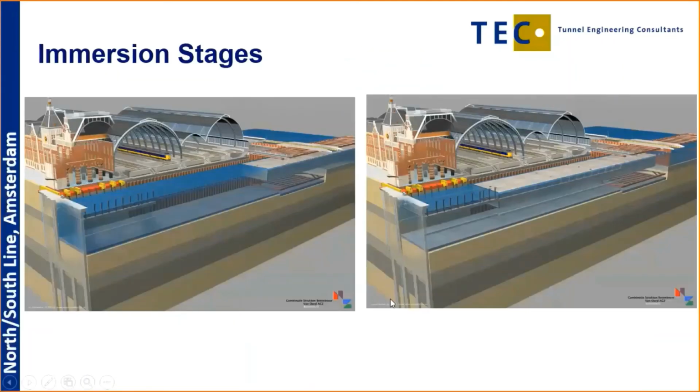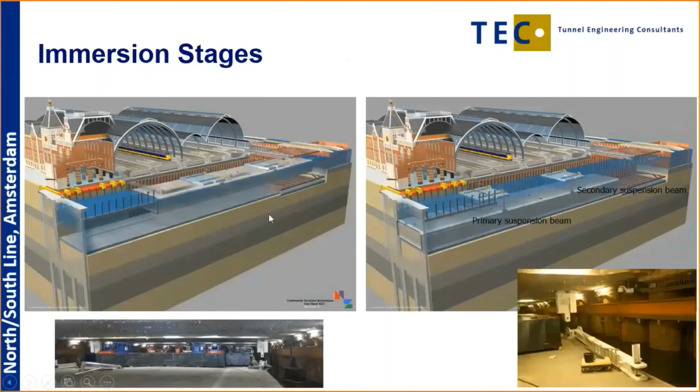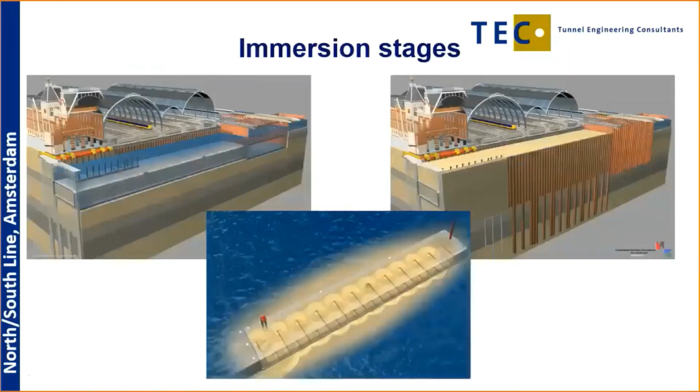You can see it here in a different way. The tunnel element with the two obstacles. Obstacle one underneath the old station building, and obstacles also in the entrance part. The tunnel is being taken in up to the strut levels. Pontoons are mounted on. Water tables are being lowered to -3. That's the level you could see on one of the first slides in this case study. And then the tunnel was immersed into position, sand flow foundation underneath, and then backfilled.